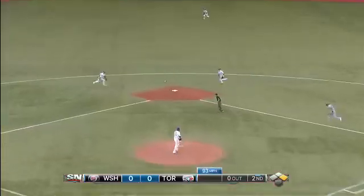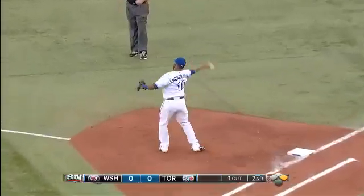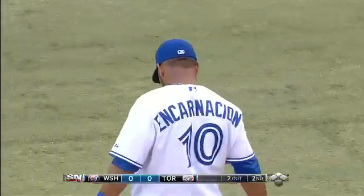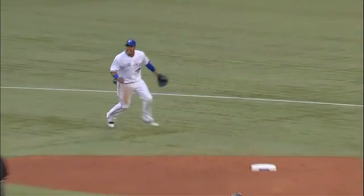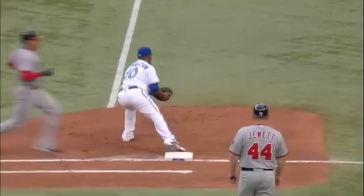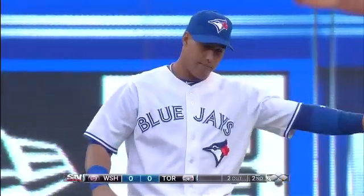Ian Desmond at the plate, grounds one right toward the bag at second. Stepping on the bag is Escobar, and turning the easy double play with Encarnacion on the other end. Can't draw it up any easier than that by the shortstop. A ground ball, his momentum takes him right to the ball and the bag. You catch it, you tag the bag with your foot, and then you've got plenty of time to relay on to first base to get the double play.